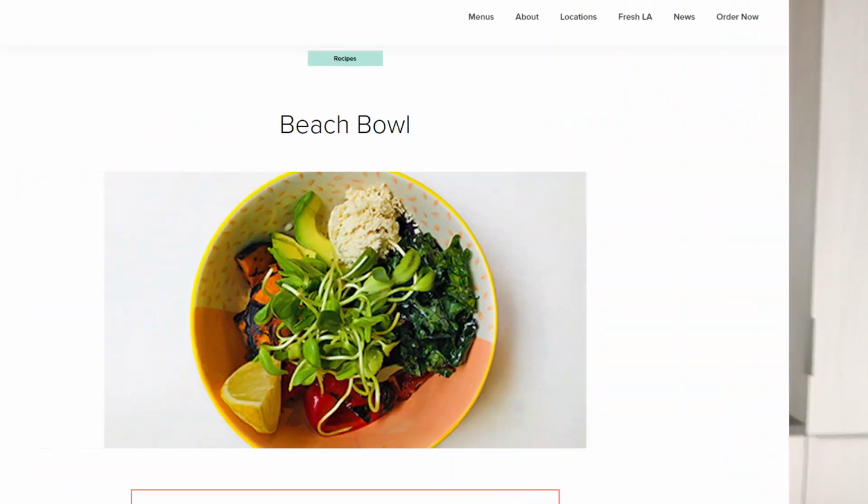So I'm about to prep things for my lunch. I'm gonna make an at-home version of the beach bowl from Fresh, which is a vegan restaurant. I know it's in LA and in Toronto. Anyways, it's really good. It's roasted veggies, but I'm gonna add some eggs on there for protein, so I'm gonna pop the veggies in.